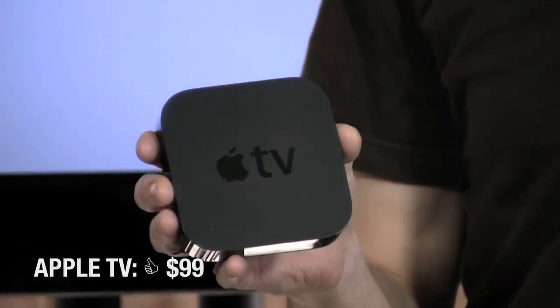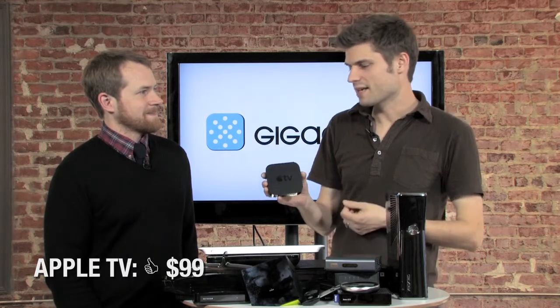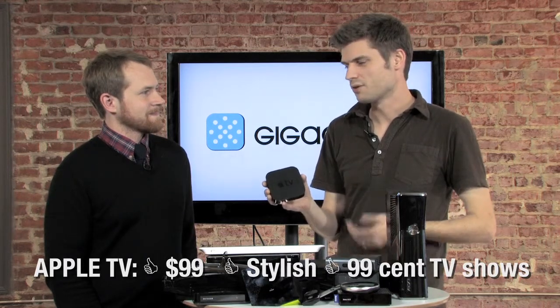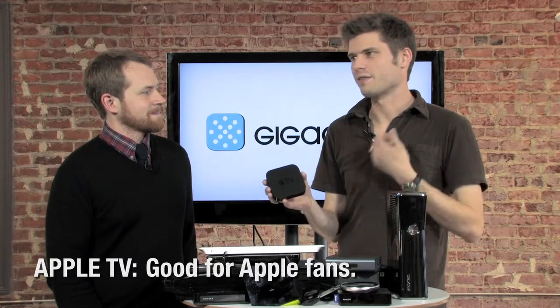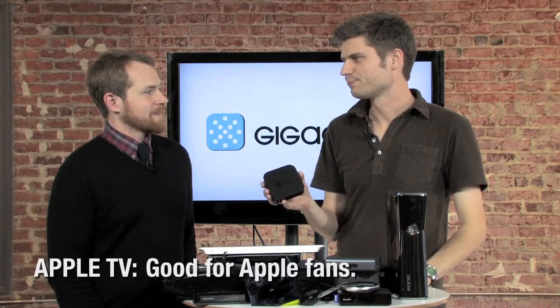Alrighty, so Apple TV, $99, which is a good price point. This is, first of all, a plus, I guess, and it looks nice, and then it gets you the TV shows for 99 cents per episode, also a good price point. So it's a cheap solution overall. And also, if you have a lot of Apple stuff, if you have an iPad and you have a lot of content in your iTunes library, this might be kind of compelling to get, right?